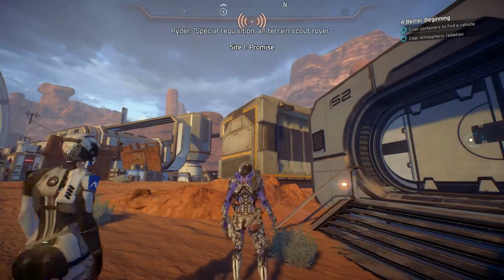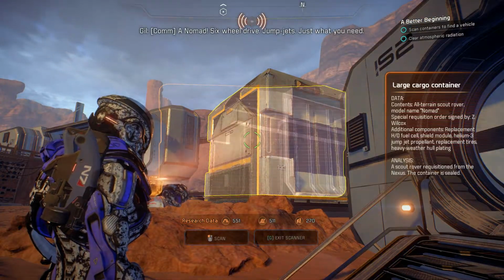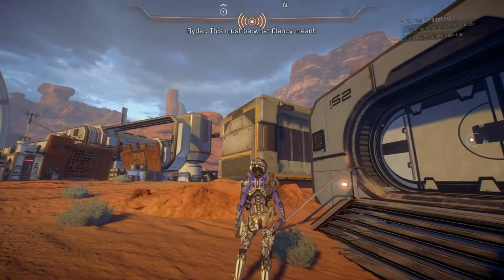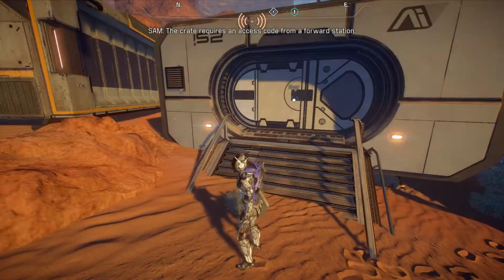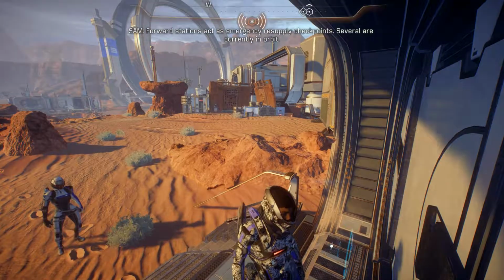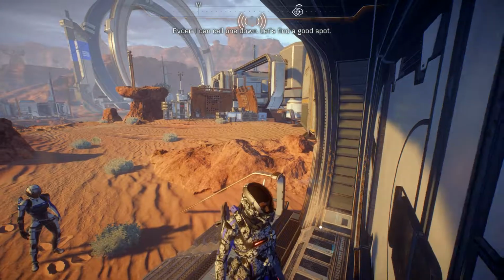Special requisition. All-terrain scout rover. A Nomad. 6-wheel drive. Jump jets. Just what you need. The initiative only built a few. This must be what Clancy meant. The crate requires an access code from a forward station. Forward stations act as emergency resupply checkpoints. Several are currently in orbit. I can call one down. Let's find a good spot.